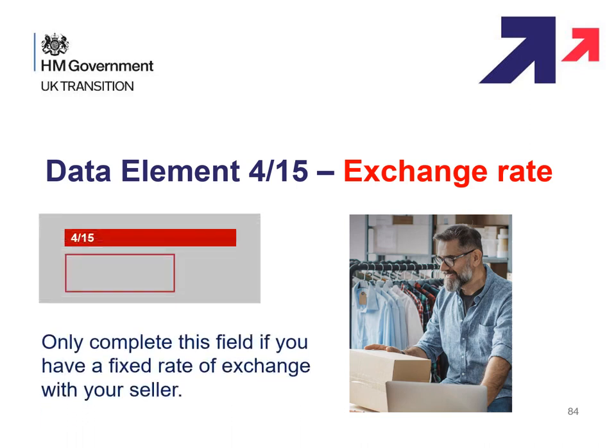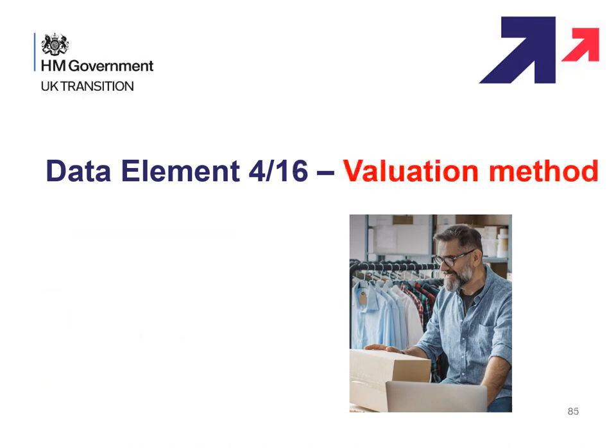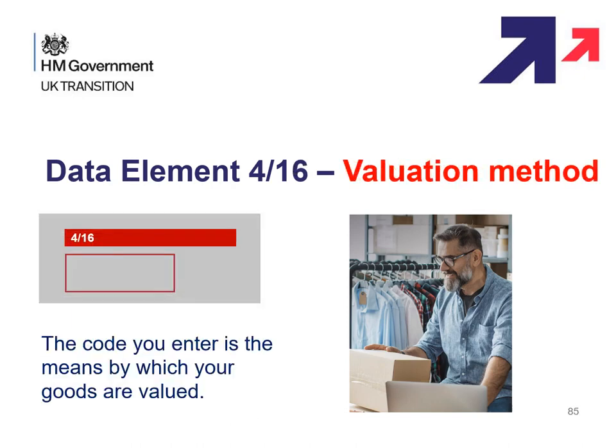4/15. And only complete this field if you have a fixed rate of exchange with your seller. For example, if you're buying goods with a fixed conversion rate over a fixed period, you would state this here. Otherwise, it can be left blank. 4/16. And as previously stated, there are 6 valuation methods. The code you enter is the means by which your goods are valued. For example, for sale price, you'd use method 1.